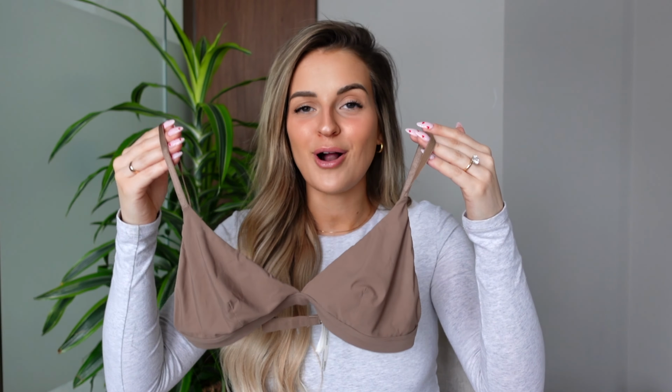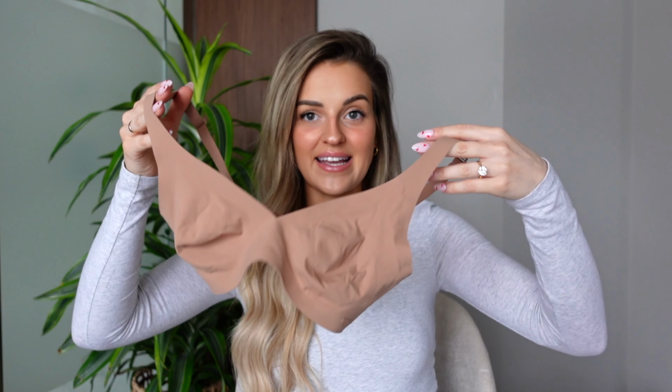And then I also really like this one. This one's like a second skin. It doesn't even feel like you're wearing anything. And I think that these will be great for breastfeeding too. I'm going to try breastfeeding again. It didn't work out with the first 2 babies, but third time's a charm, so we're giving it a try again.